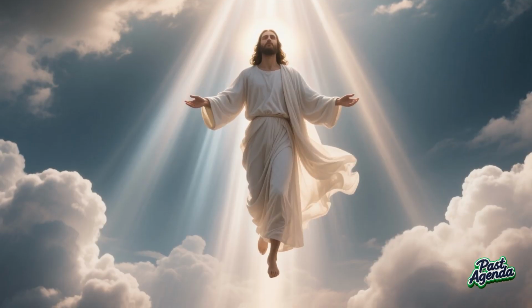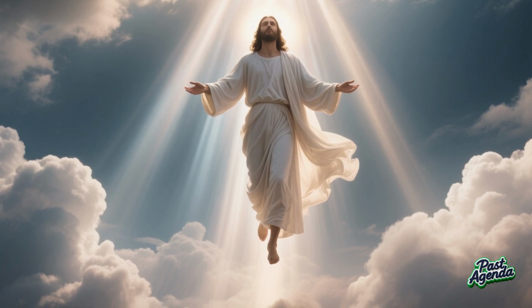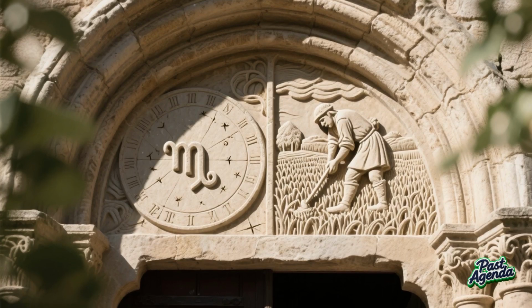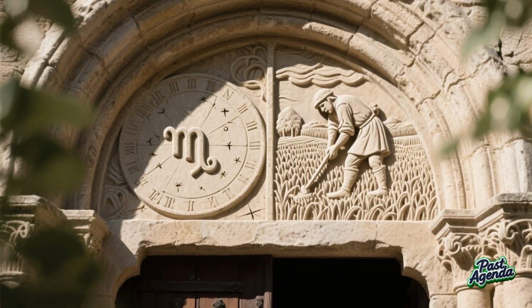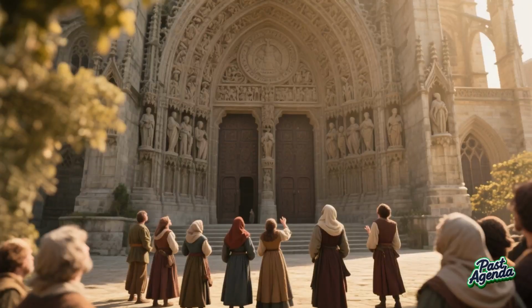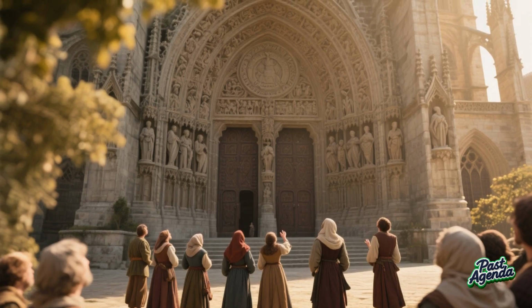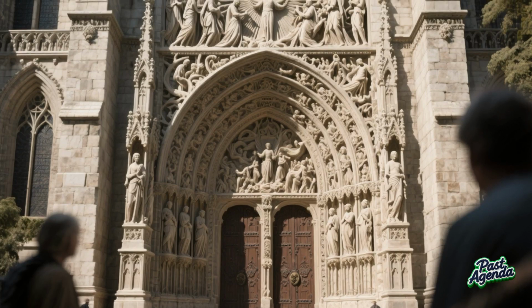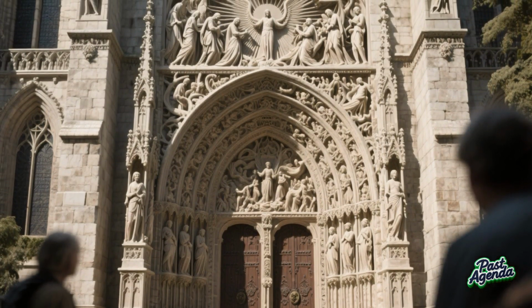The left doorway shows Christ before his incarnation, often interpreted as his ascension into heaven. If you look closely at the curved arches, you'll see the signs of the zodiac and scenes of people working through the months of the year. This was a powerful reminder that our daily lives and the cycles of time are all governed by an eternal, divine plan.